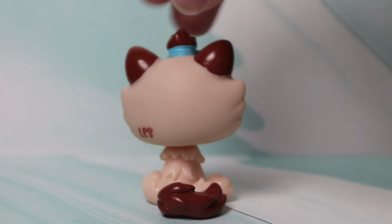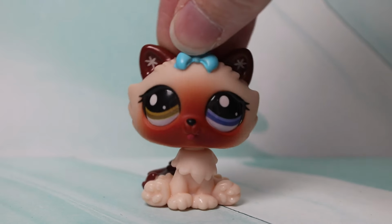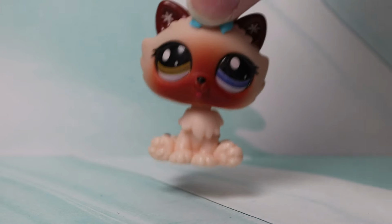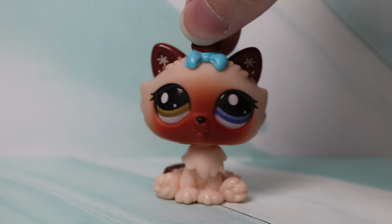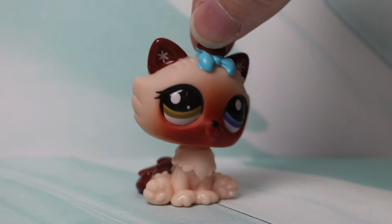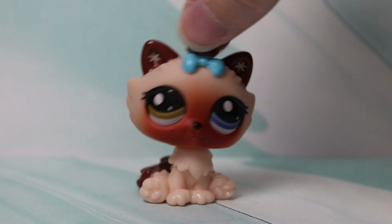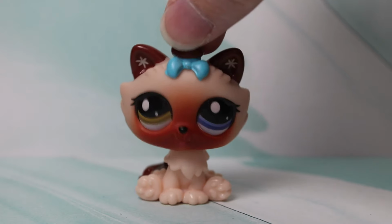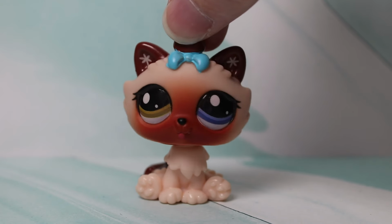Number 8 is the Himalayan, and I almost regret putting her so low because she's so cute. Like I said before, she deserves every crumb of hype she gets. I just want other pets to feel appreciated too. It's like when you love a song and it's a really, really good song, but then you hear that song play everywhere because it's a good song. It deserves to be played.